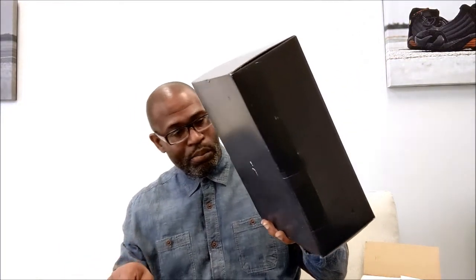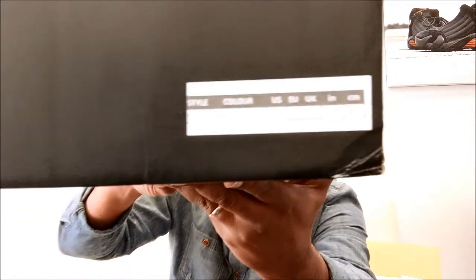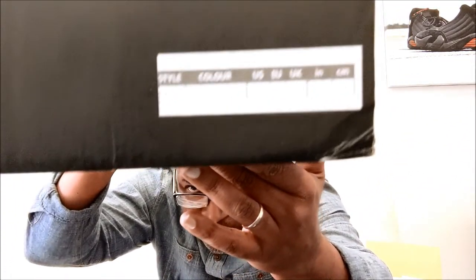There's not a lot of design on the box. I hope it's recycled, but it's probably not. The style here on the front, right? Make sure you see that.